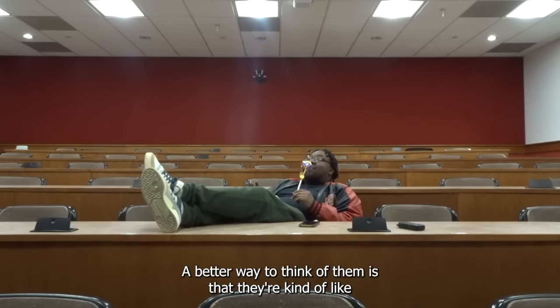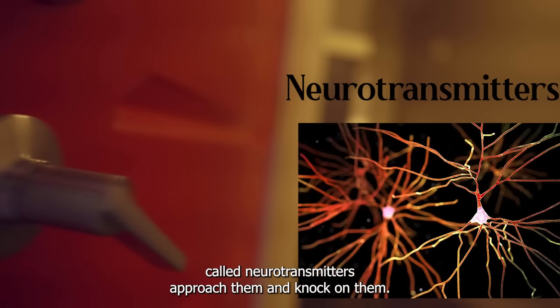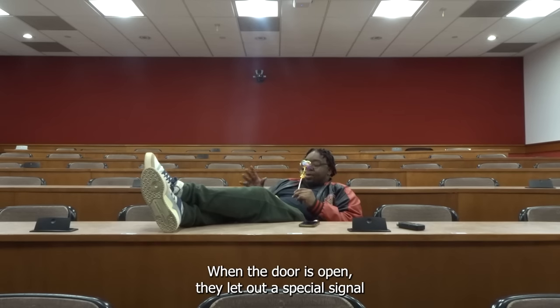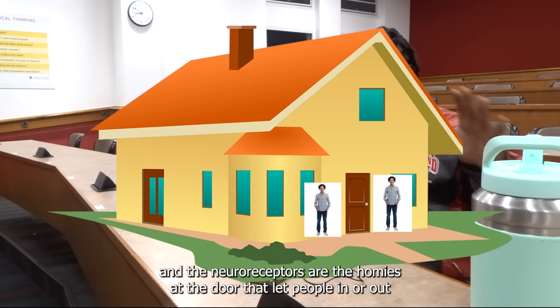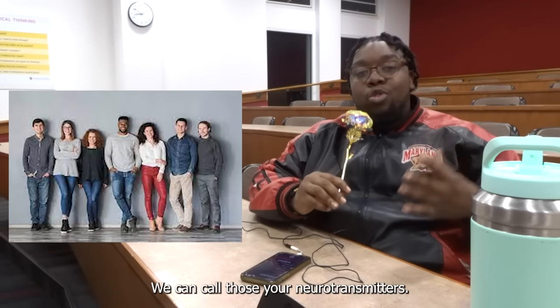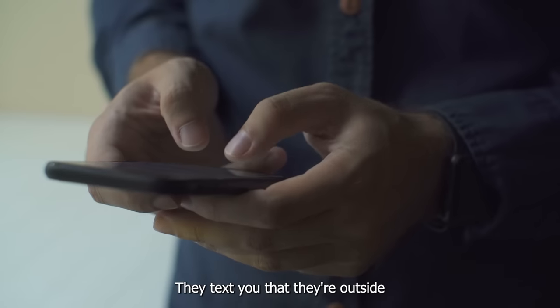A better way to think of them is that they're kind of like these little people at the door that open and close when special molecules called neurotransmitters approach them and knock on them. When the doors open, they let out a special signal that tells the brain what to do and how to feel. So your brain's a house party, and the neuroreceptors are the homies at the door that let people in or out. The guests that are trying to get into the party, we can call those your neurotransmitters. They're the guests at the party who come knock on the door. Or let's be real, because it's not 2013 anymore, they text you that they're outside.